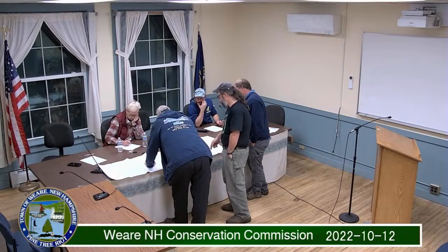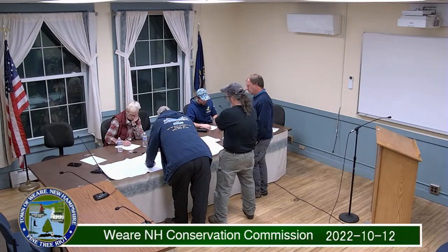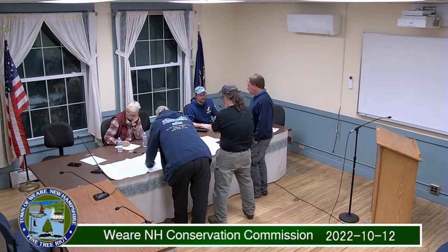So the soil calculations determine the lot size in residential. So hopefully the planning boards... You want to put that as a note? I mean, they should be doing that, but yeah.